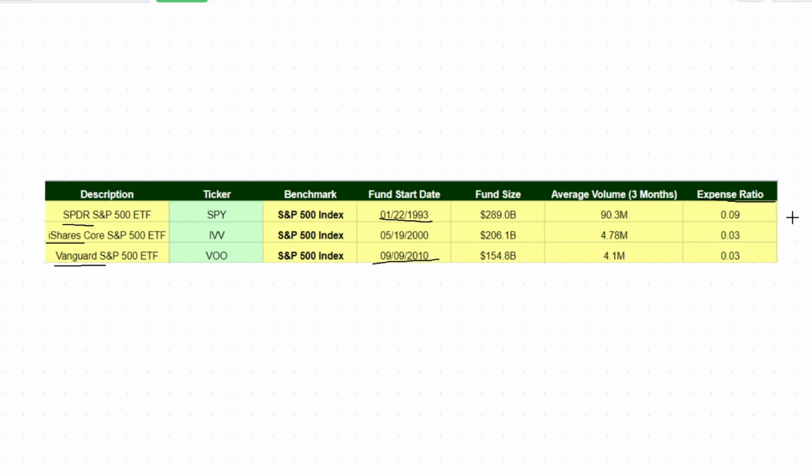This is the annual fee that ETFs charge for managing the fund. So when investors go shopping for an index fund, they want to look for the fund that charges them the least amount, because over a long period of time, there is a big difference between getting charged 0.09% each year over 0.03%. For example, if you invested $100,000 into VOO, in the first year, the total fees that you will end up paying for your investment is $30.